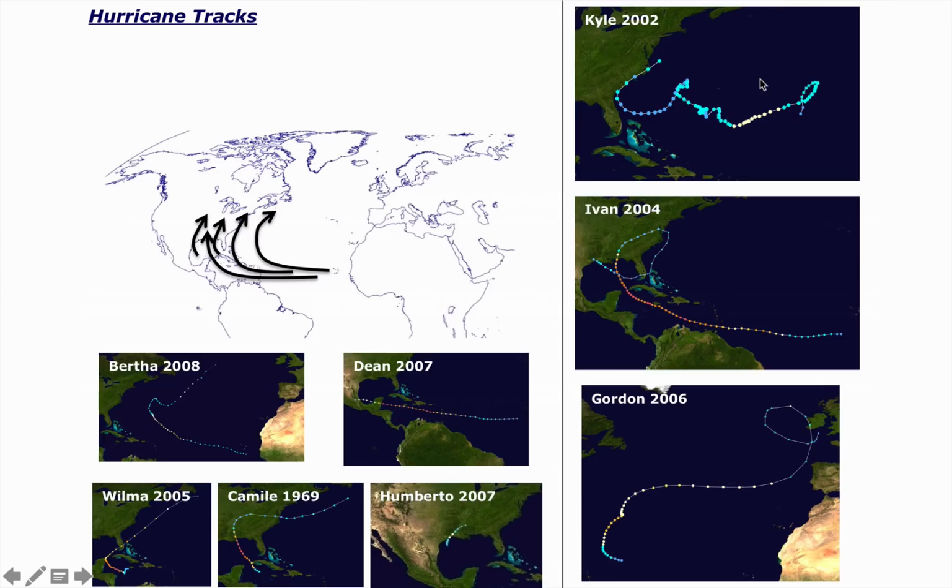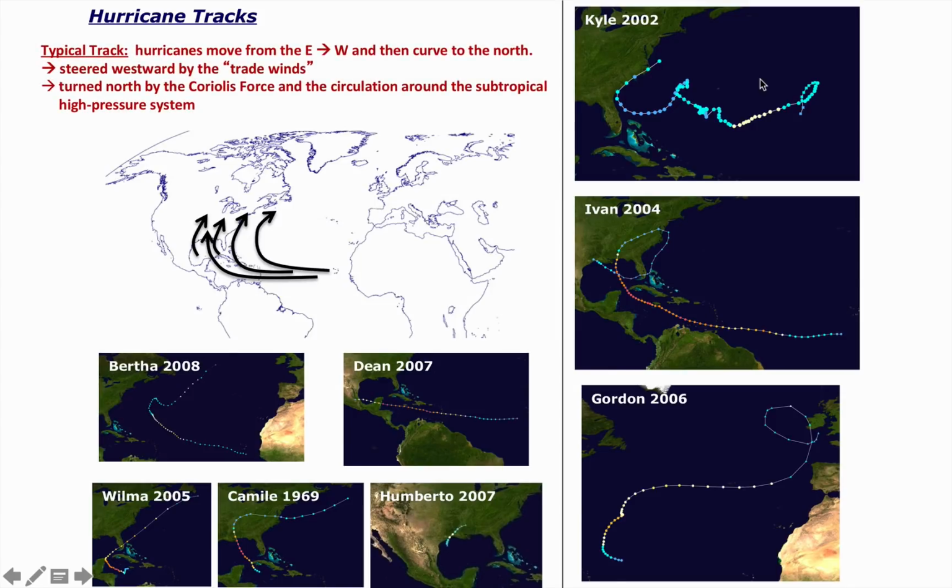All right, hurricane tracks. This will be the central theme through this entire lecture series, so pay close attention to this. Hurricane tracks look something like this. In the Atlantic, and actually this is what it looks like all across the northern hemisphere, hurricanes move from the east to the west and curve to the north. Now, hurricanes are steered by winds called the trade winds. We're going to learn about them in just a few minutes. Those are winds that basically blow from the east to the west.